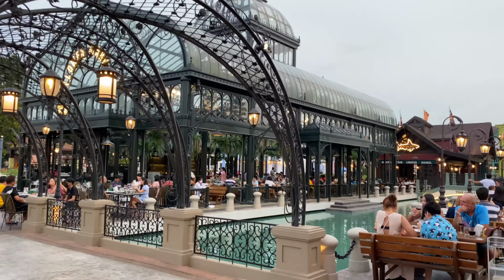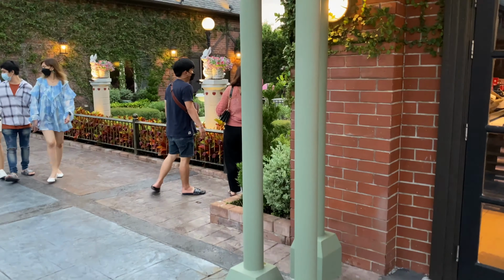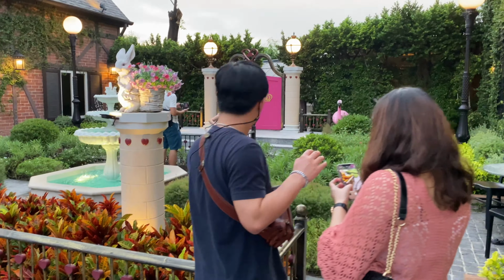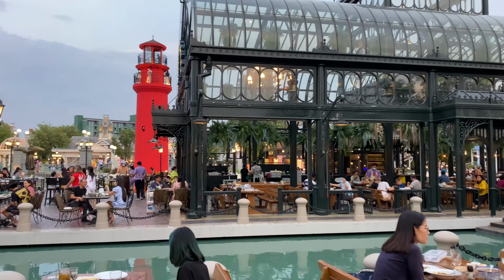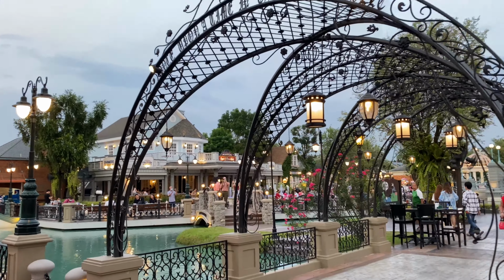This glass house, guys, is like the main restaurant and they have this small park, so mga Instagrammable area lahat dito. Tingnan natin yung sa loob ng glass house.